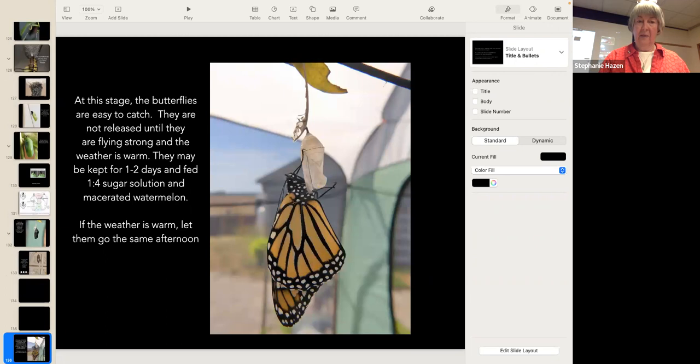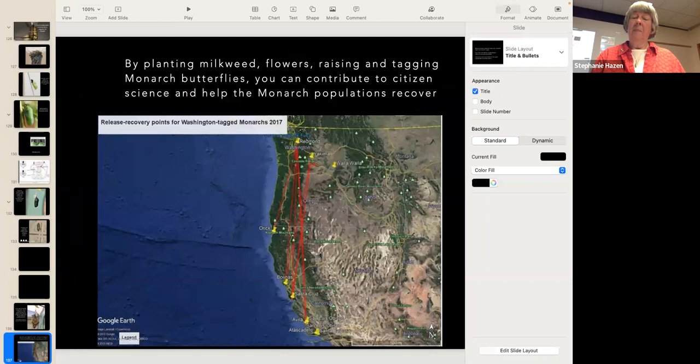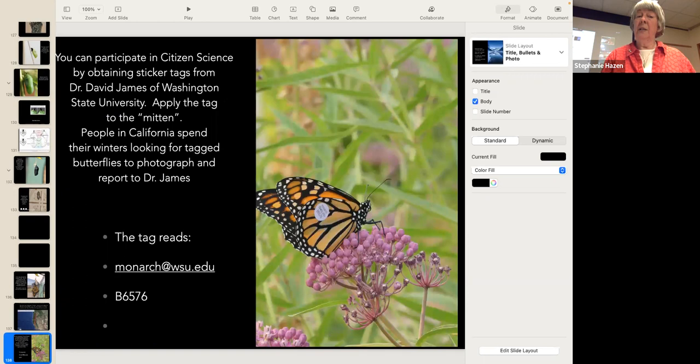There we go. At this stage, the butterflies are easy to catch. They're not wary, so you can catch them between your fingers. And if it's a nasty day, and you have a nice place to keep them, you don't need to let them go, you can feed them. By planting milkweed flowers and raising and tagging butterflies, you can contribute to citizen science and help the monarch populations recover. If you do decide to do that, I can put you in touch with who has the tags. It's Dr. David James of Washington State University.